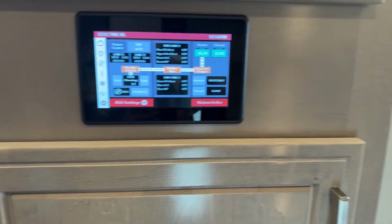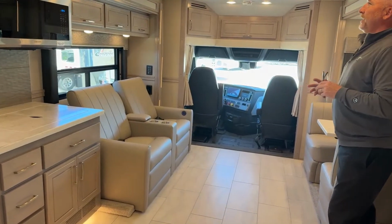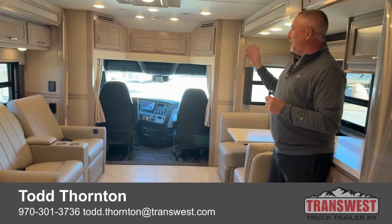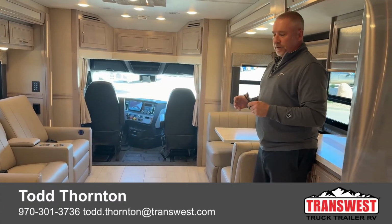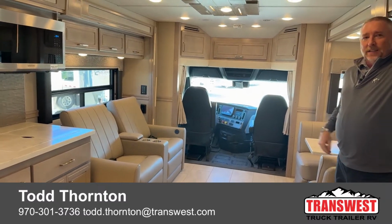So this is the 2025 Renegade 38 EMB, guys. Again, like I said, it is in the Polaris exterior. The interior is the Cape Cod or the brown tones. This thing is fully loaded. So if you have any questions, give me a shout.